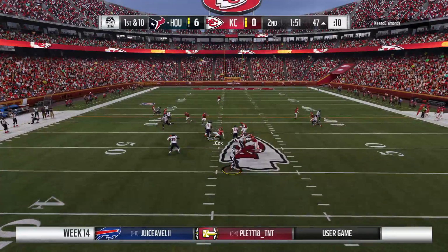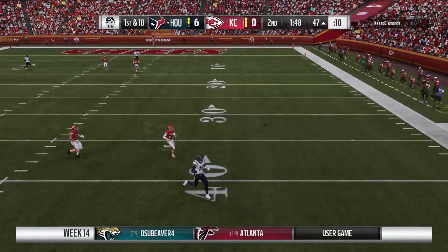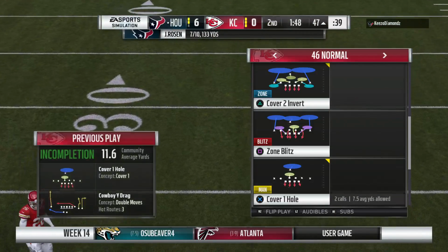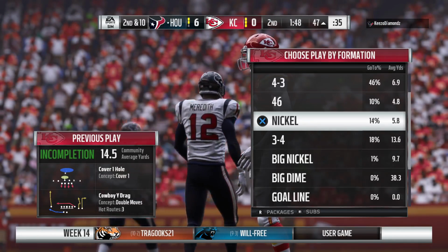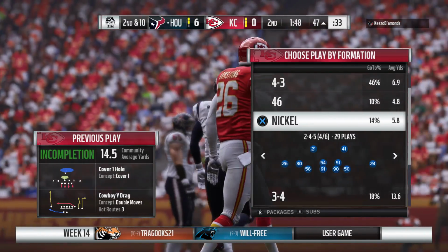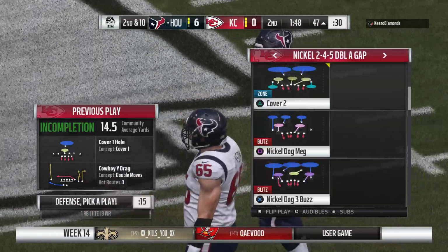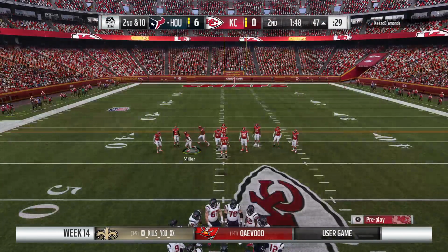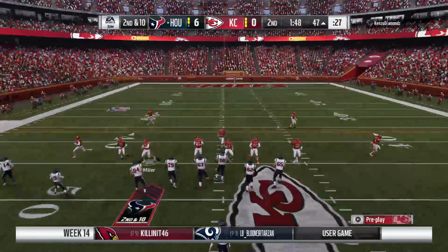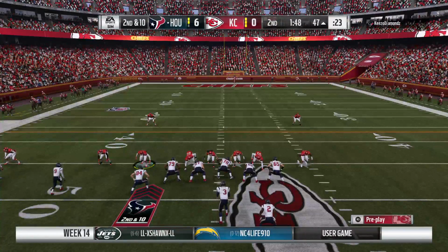Rosen on 1st and 10. Flushed to his right, and incomplete as he was knocked as he threw it. And it took the ball off course. Different pass rushes are designed for different things. Sometimes you want to keep the quarterback in the pocket. Sometimes you want him to flush. I don't know exactly how this one was designed, but they made sure they moved him to his right. He got out of the pocket. Unfortunately for him, he was hit as he tried to throw the ball, and that resulted in an incompletion.